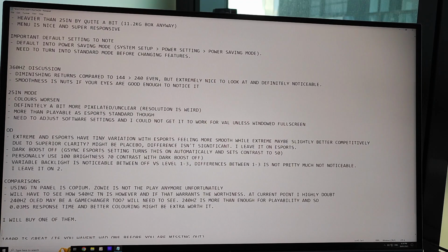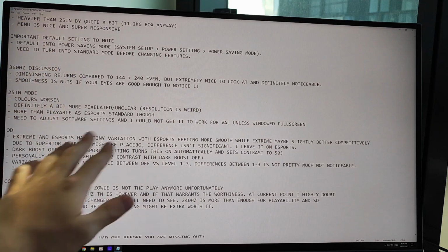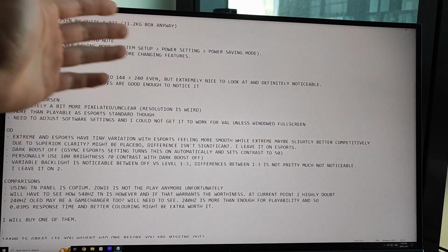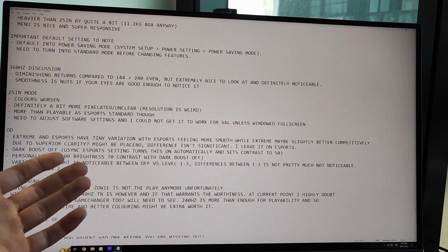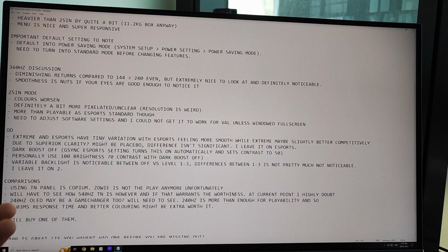So another cool feature of this monitor is that it has a 25-inch mode. What it does is it shuts down sections on the sides of the monitor and shrinks it all down to become a 25-inch. So for those of you that are like, oh, but if I play competitive tournaments, I go to LANs, we're all using 25, we're not using 27s, well, you could just buy this and switch it to that mode when you need it.